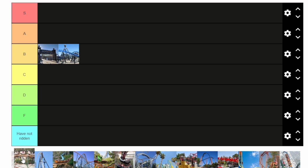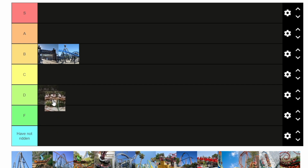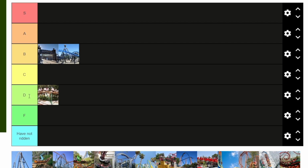Next is going to be Canyon Blaster. It's a fine kiddie coaster. It's not an awful ride, but it's a kiddie coaster, so I'm going to go with it in D tier.